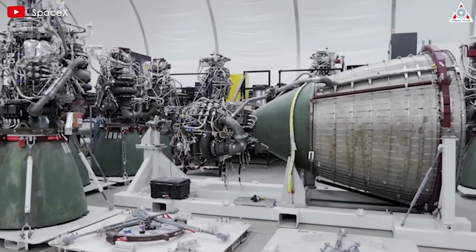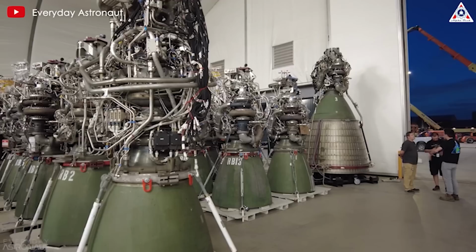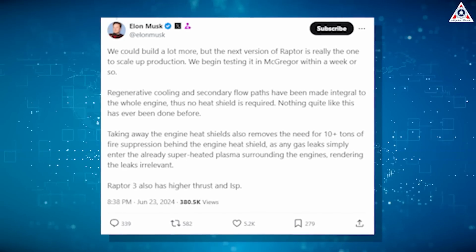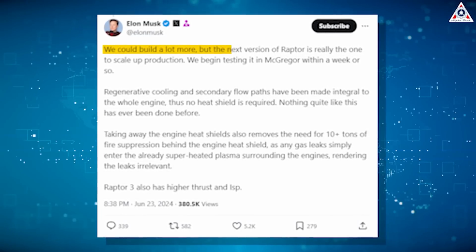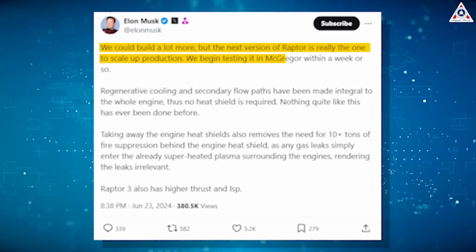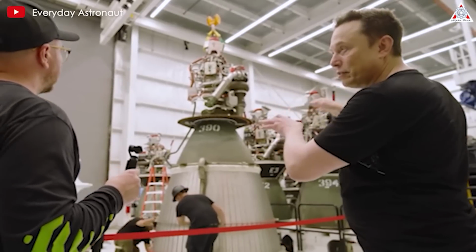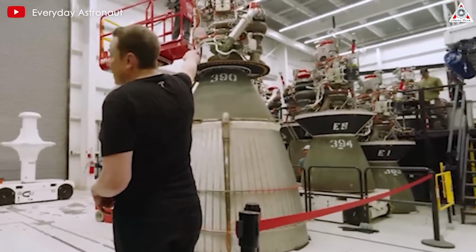Not only will hardware production soar, but engine production's also set to skyrocket. SpaceX currently makes one Raptor engine every day. Recently, Elon responded to a tweet about the tour videos saying, "We could build a lot more, but the next version of Raptor is really the one to scale up to production. We begin testing it in McGregor within a week or so." Wow! This means Star Factory will enable even more engines to be made daily. This new version could be the Raptor 3.